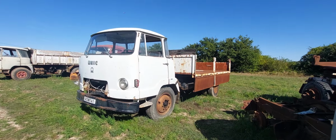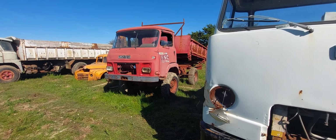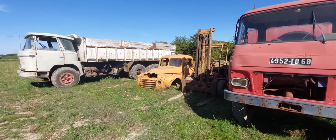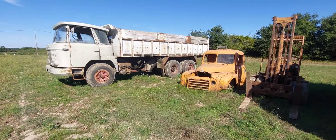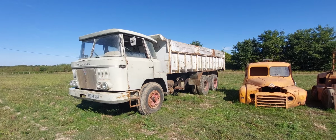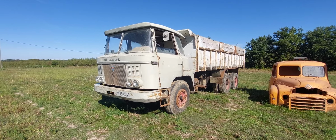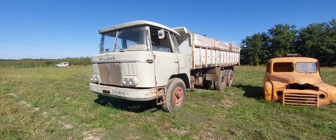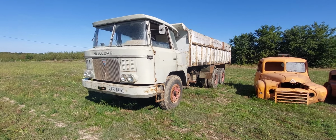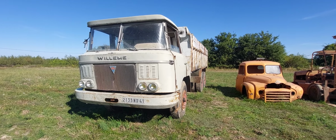Another unique one, a Saviem 4x4 SG2. Then another superstar in my sort of one-sided eyes is this rather nice Willème, again with an AEC engine, a cab-over version of the six-wheeler tipper. This is somewhere 1962, 63, 64, early to mid-60s anyway, but it's a beast of a thing. But yeah, very desirable.